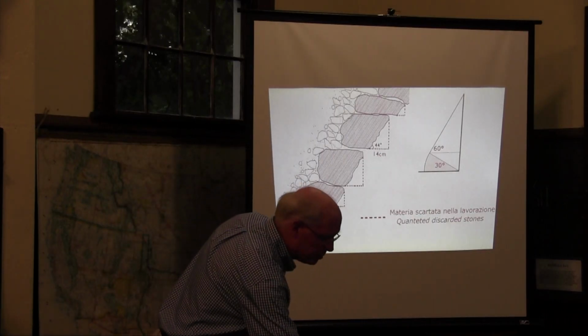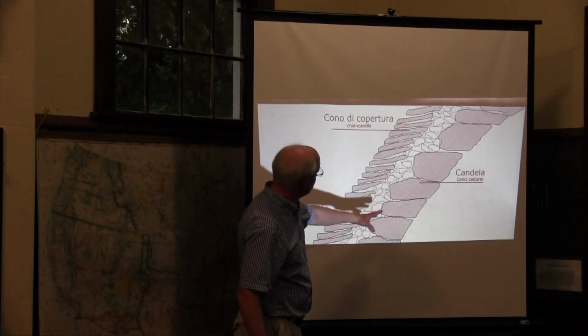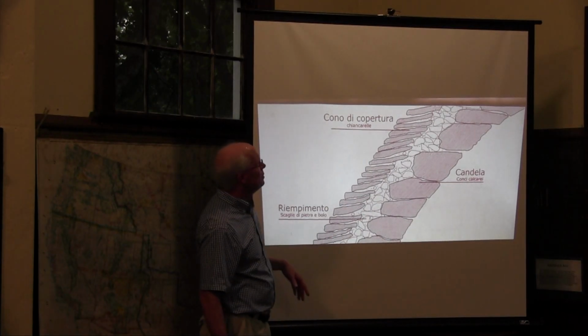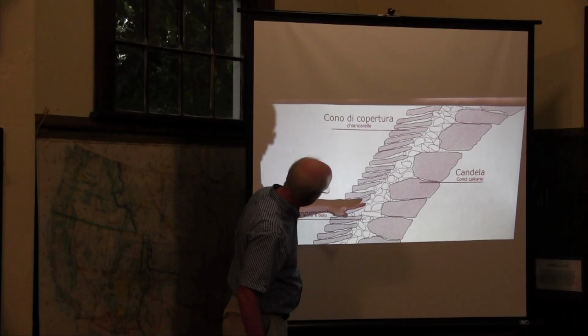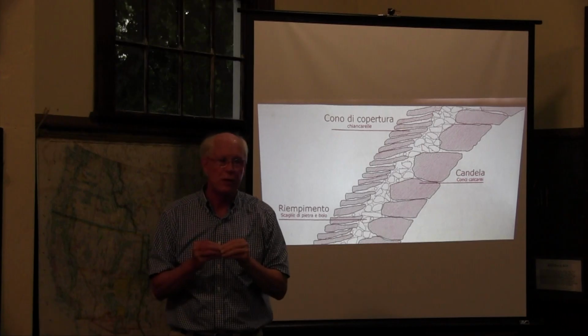So this next diagram is the next panel. Here's the inside vaulted arch. There's the little bubble, and here are these chancarelles, I believe. Yeah, chancarelle. These are the thin slates tucked in here. And this all sort of works together to hold itself in place.